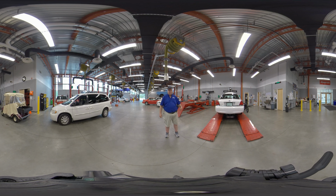In our program, you will learn how to do alignments. You will learn how to fix and repair steering issues. You will learn how to do brake jobs, tune-ups, engine repair, transmission repair, all different aspects of the vehicle. We do brake jobs. We do electrical problems. We do check engine lights.